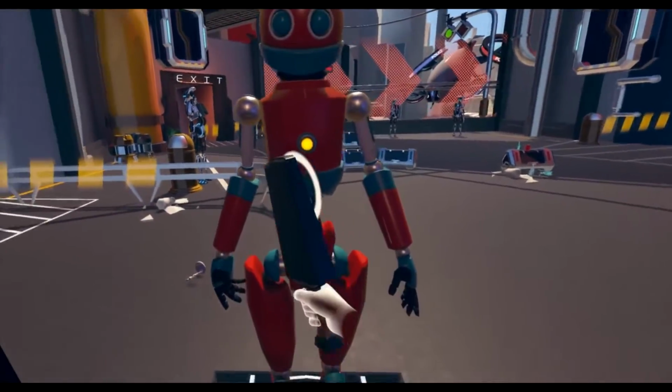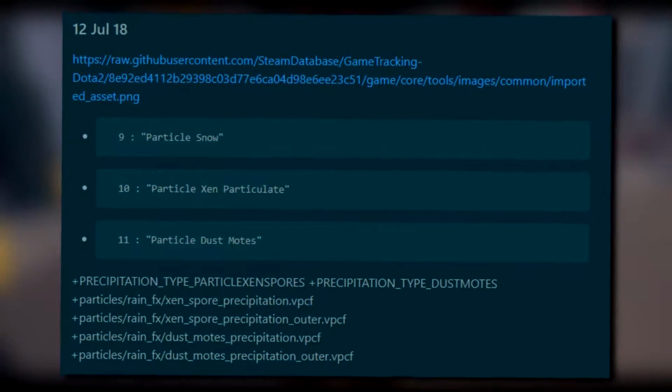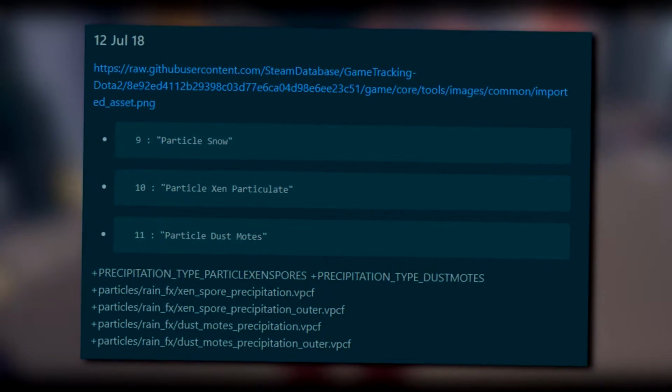Oh, I forgot something. Also seen within the July 12th update of Dota 2 that brought us all the Zen particulate stuff was this. An icon I'm fairly certain is for Half-Life 3.